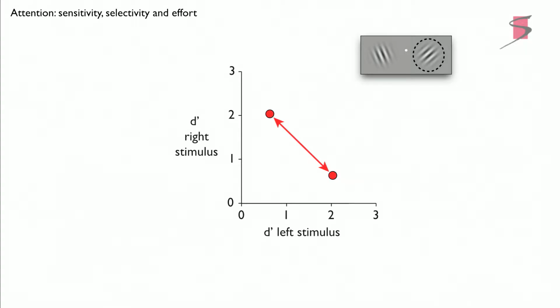We can generally run the animal up to a D prime of 2 or 3 on one side when performance is quite low on the other side. When the animal's attending to the right, if we ask him to attend to the left, we can see this shift in the other direction. I will say you have to work to get this. For many, many years, we didn't measure these. We didn't worry about it. We just looked at how performance was shifting on the one side.